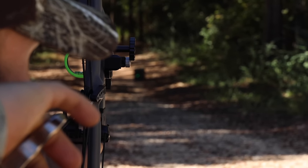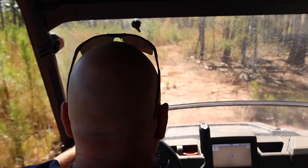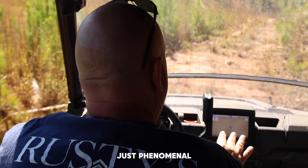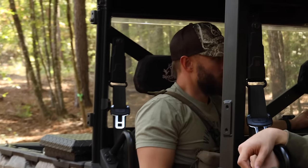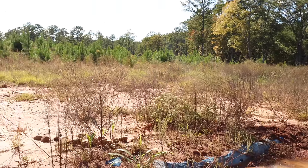My point is, and I'm sure Shane knows, with Ohio, I have a different situation. Directly in front of us, I feel like was pretty close to his bedroom. Rubs everywhere, scrapes everywhere, just phenomenal. So I believe this is the first camera we put on this since we took it. Coming into them right here, but there's also tracks all over the road right there.